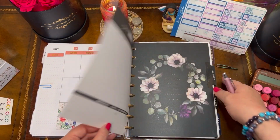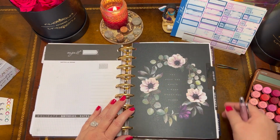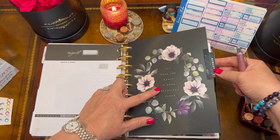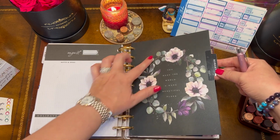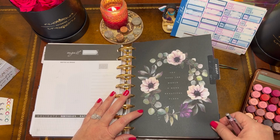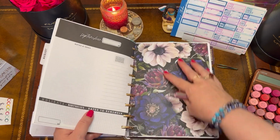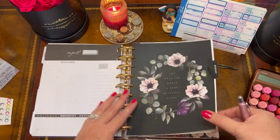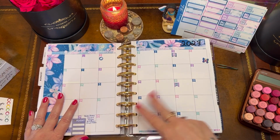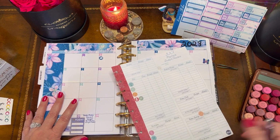But I do want to share this beautiful page. This is from the Happy Planner for August, and it says, "You make the world a more beautiful place." I love the flowers on this particular design of the Happy Planner. Lots of beautiful florals. See this? So pretty, right?